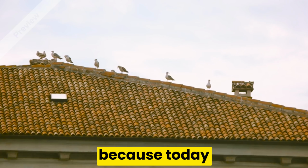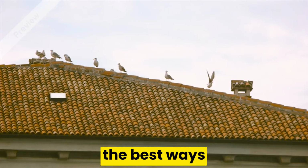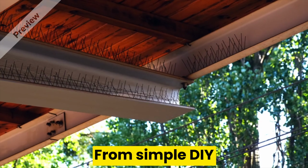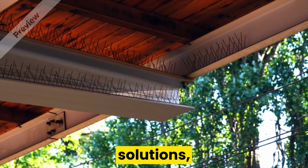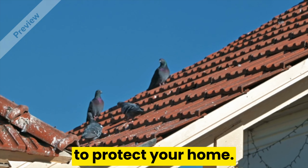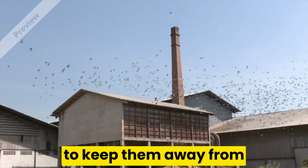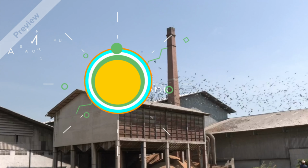But don't worry, because today, we're going to show you the best ways to keep birds off your roof, humanely and effectively. From simple DIY tricks to professional solutions, we've got everything you need to protect your home. No harm to the birds, just smart ways to keep them away from your rooftop for good.